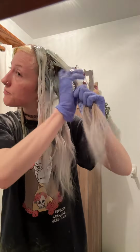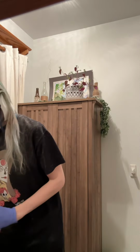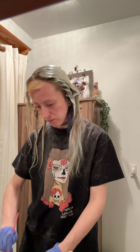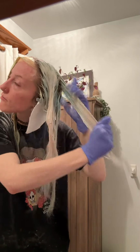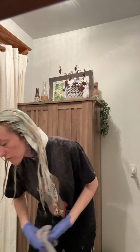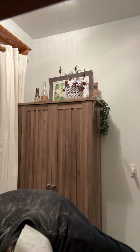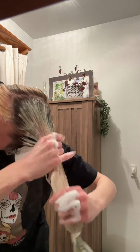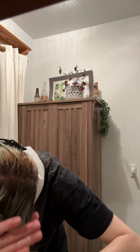So this was already kind of past the point of no return, so I decided to just keep going, and I'll have to figure out a different course of action. At this point, I still really had no idea what I was going to do. I just continued doing the bleach wash, following the same plan I had started out with, and I would just have to assess how my hair looked after I rinsed all of the bleach wash out.